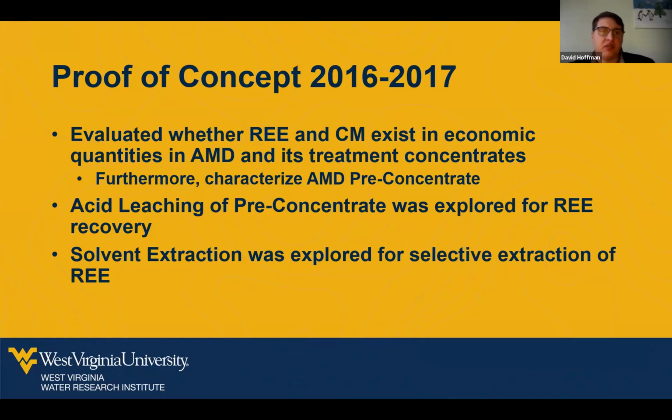So from 2016 to 2017, we did do our first project where we really did an evaluation to find if rare earth elements and critical materials existed in economic quantities in acid mine drainage treatment and its concentrates. So we did originally look at just basic AMD treatment sludge. AMD treatment sludge does have rare earths in it. The large issue with that is the presence of iron. The presence of iron is really problematic for downstream recovery of rare earths. So that is why the 2-stage treatment process was developed.